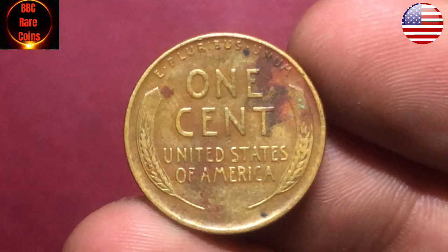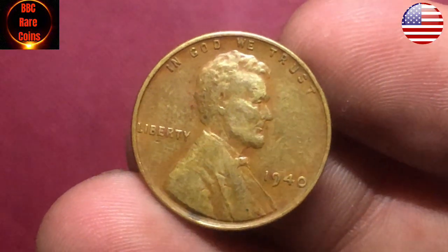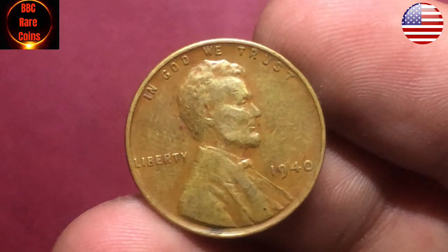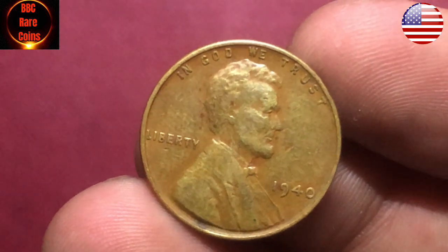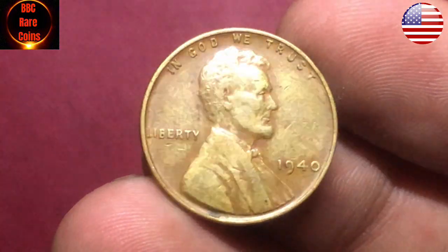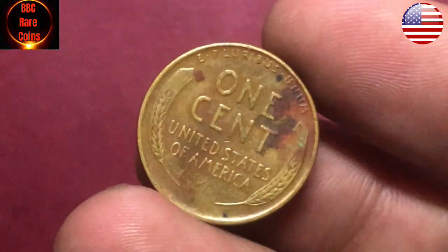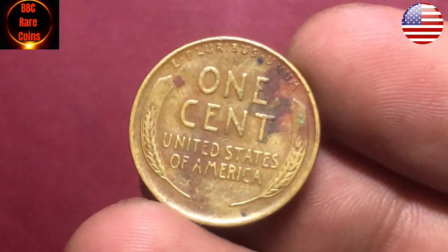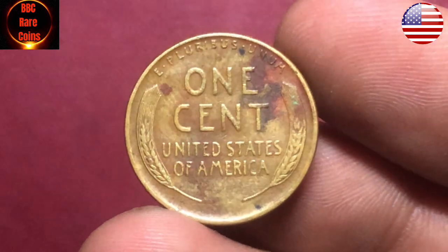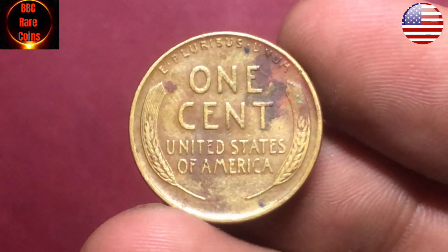Look for sharp, clean details on Lincoln's face and the wheat stalks, full red luster without discoloration, no visible wear or scratches. And the higher the mint state, the better. Mint marks like S or D can matter, depending on strike quality. Look for any strange features like doubling, off-center strike, or wrong metal. And don't just rely on looks, getting your coin professionally graded by PCGS or NGC is key. That's how collectors and buyers assign real value.